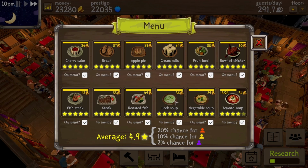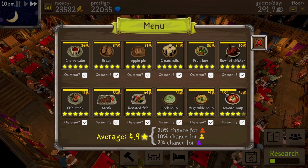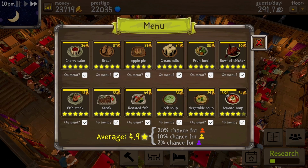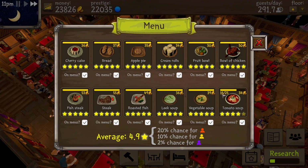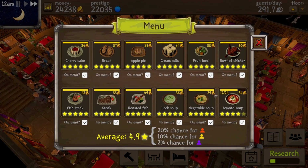The leek soup at one point was the least popular of all the soups, and then it's just completely taken off. And you know what? It's not even close. Tomato soup needs 9 more sales before that levels up. So there we go, everybody. The soup wars are over. Tomato soup comes in last, leek soup in second, and vegetable soup, the most popular of all the soups.